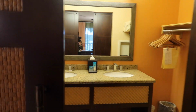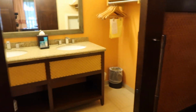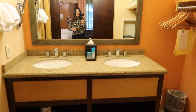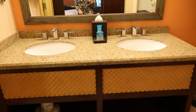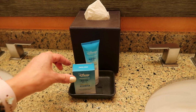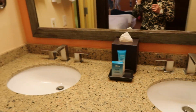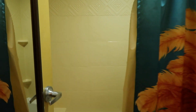So you can close off this area if somebody's getting ready in the morning and they need a little bit of privacy. You can close those doors. A nice big double sink area with some storage space underneath. And they have soap and body lotion, but other than that, everything else is going to be already in the shower. They don't really do the little giveaway bottles anymore.